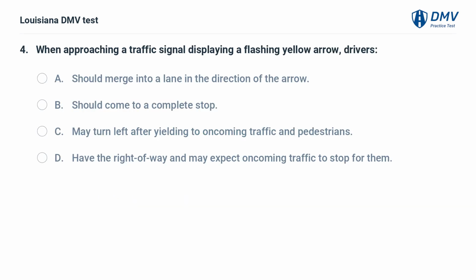When approaching a traffic signal displaying a flashing yellow arrow, drivers A. should merge into a lane in the direction of the arrow. B. should come to a complete stop. C. may turn left after yielding to oncoming traffic and pedestrians. D. have the right of way and may expect oncoming traffic to stop for them.